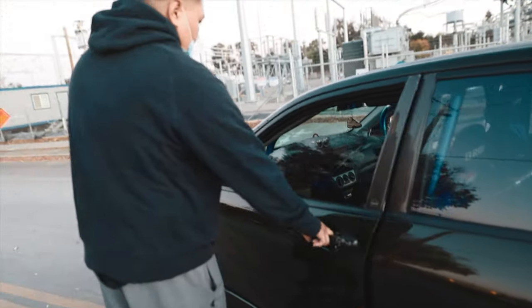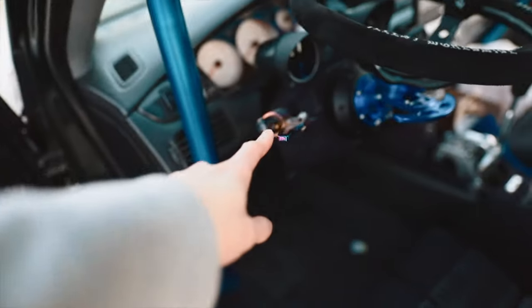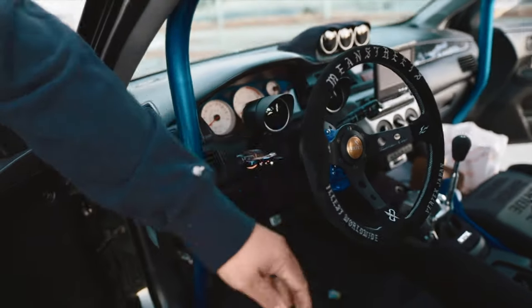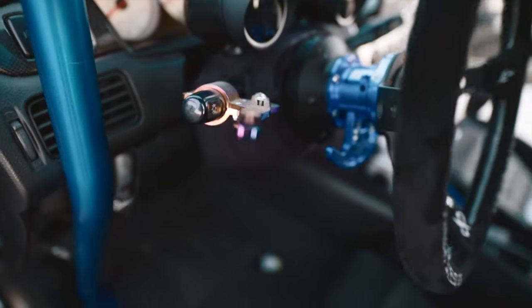Let's check out the driver's side. Ooh, what you got in here? A lot of Bride material, Bride seats as well, huh? I gotta ask, what is this? It's because the steering wheel is concave. Oh, it sticks out farther? Yeah. Did not know they made this. A turn signal extender, basically. Yep.